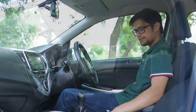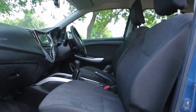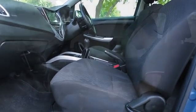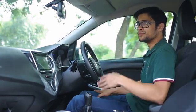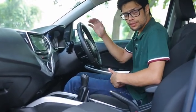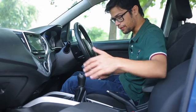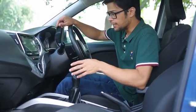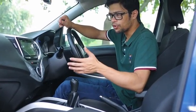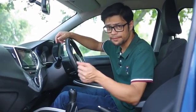If you look at the seats, they are really good for its segment. The side support and the shoulder support is pretty decent. The bottle holders are practical. You can actually place 1 liter bottles in them. The headroom is good. So overall, if you look at the driver perspective, the front end of the Baleno is really impressive. There's not much you can complain about, except for the fact that the plastic quality could have been a little better.